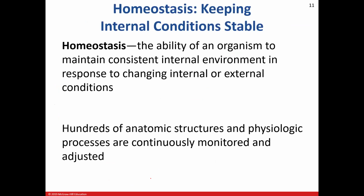All right, so let's switch gears and talk about homeostasis. This is a test question, almost guaranteed. You need to know the definition of homeostasis. Some people will describe it as a state of health. If somebody looks healthy, then you have to assume that their body's in homeostasis. Basically, it's your body's ability to maintain a consistent internal environment in response to ever-changing external conditions or internal conditions that are going on.